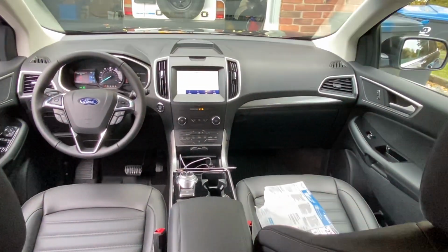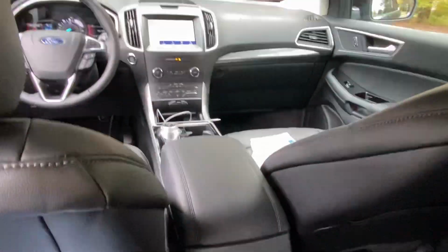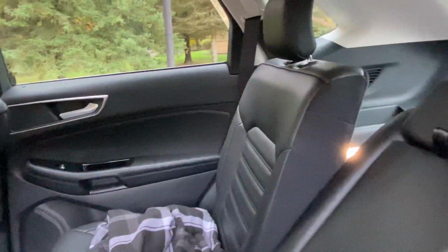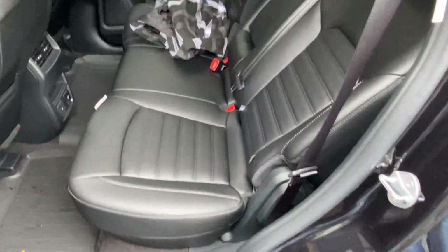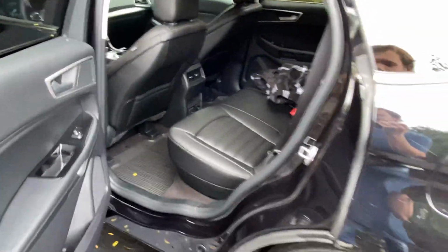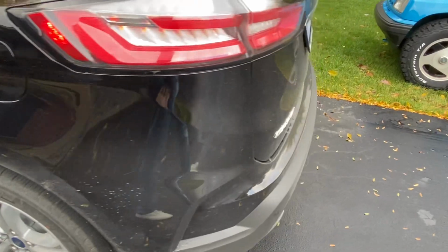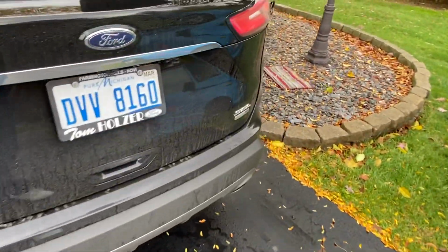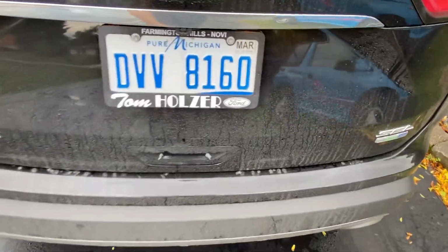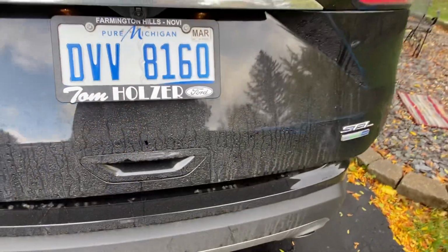There's the interior of it. So to fold the seat back, I mean, you get a lot of room. This is a very comfortable SUV. This is power as well. I totally forgot it's power. So just hit that button and it will open.